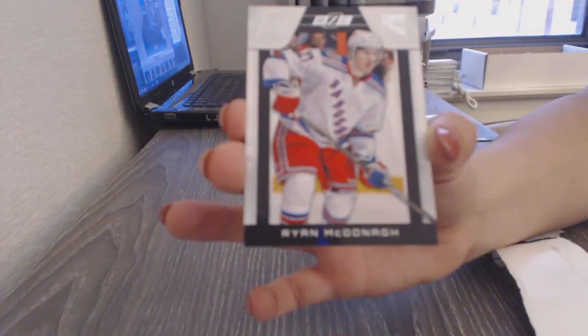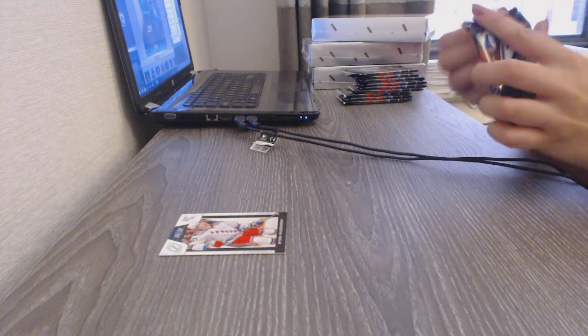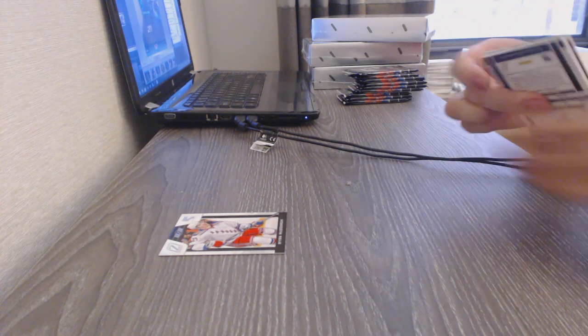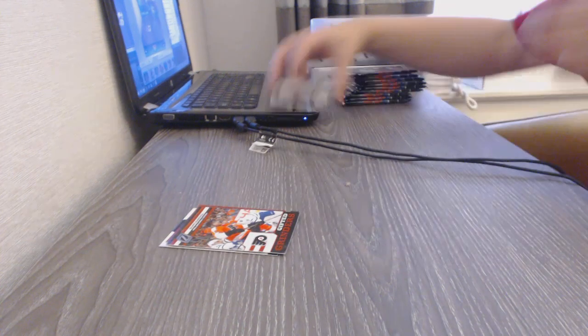Ryan McDonagh, number to 199 for the Rangers. Mikael Kiprusoff for the Calgary Flames. Gifted Grinders of Scott Hartnell for the Flyers.